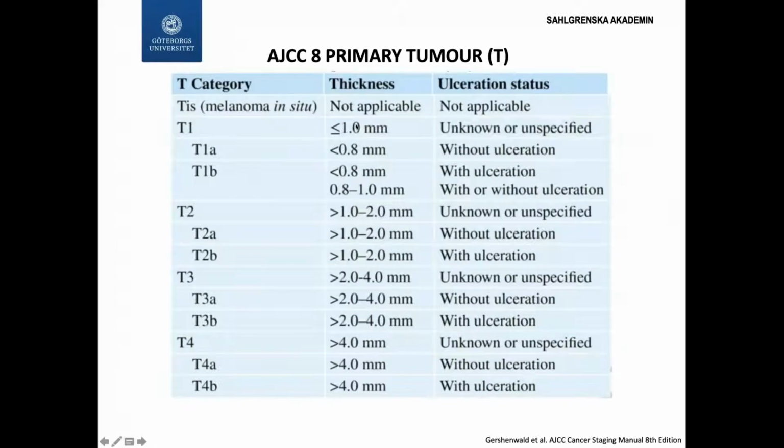If you have a tumor with a Breslow thickness of less than 1 millimeter, you have a T1. If the Breslow thickness is between 1 and 2, you have a T2. If it's between 2 and 4, it's a T3. And if it's more than 4, it's a T4. And then you add this information about ulceration to get the substage. So T1A is without ulceration, T1B is with ulceration. And it just continues like that. So with these two parameters, you're able to say if it's a T3 melanoma, for example.